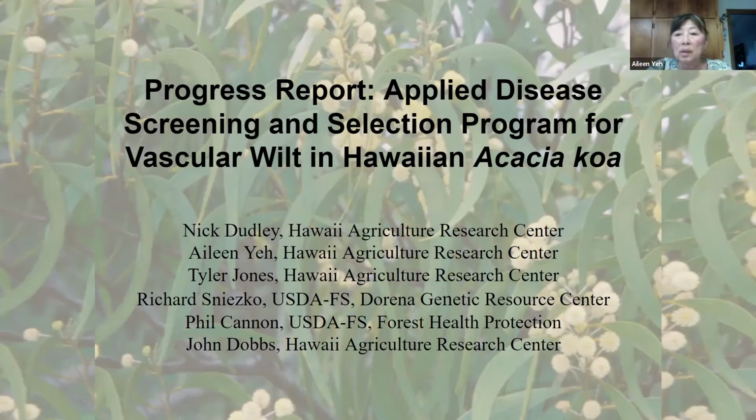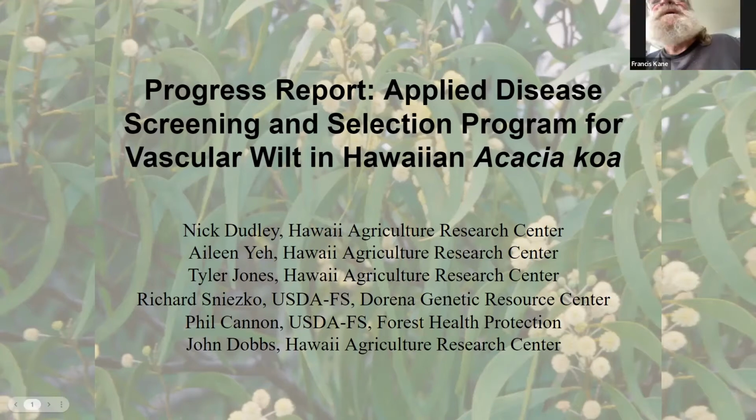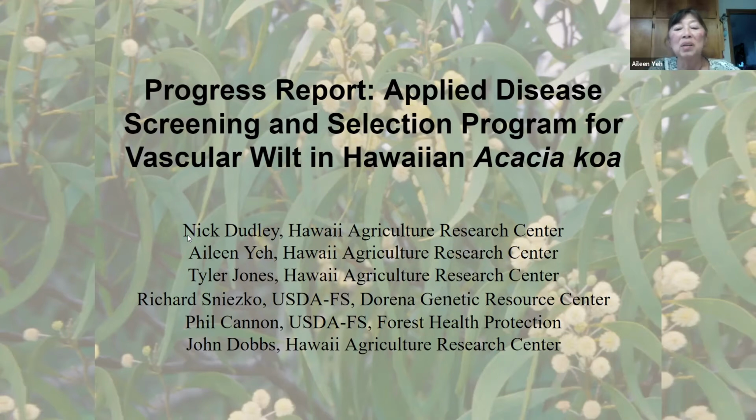Do you know about sites on Maui? Nick Dudley would be the one to talk to because he has been working on Maui collecting seed, and they're going to put a trial there. I'm not quite sure where they're going to put it though. Okay, give me his name again. Nick Dudley. You can see his name on this other slide, if you can see the slide on the screen. Okay, I can get to him. Yeah, he would be the one.